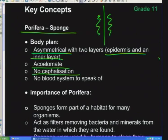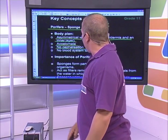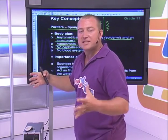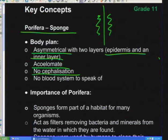Cephalization. It's like this big. The problem is, if I had to look at that, I would think of that word where people develop a country, their civilization. I would have thought it was something like that, but it's actually not. Cephalization is saying whether you've got a brain.